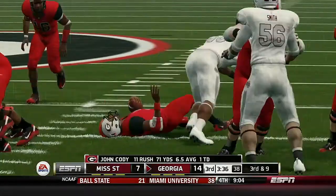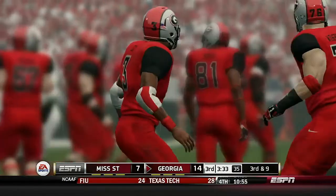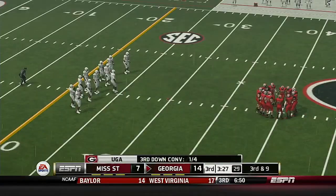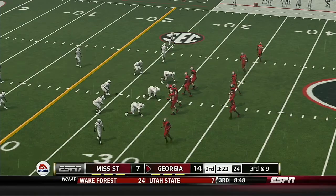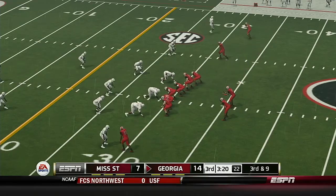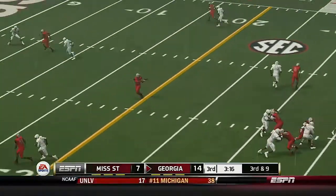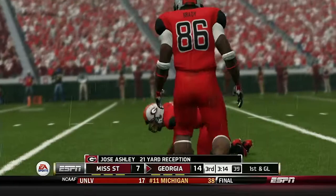Tailback. Nice play here by the senior to make the sure tackle. It's not very often that someone's able to shake this guy. Third down, and they need to get it down to the 20. Throws complete. He's got room to work. Brought down around the 9-yard line.